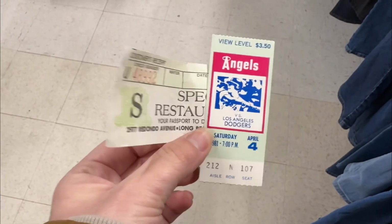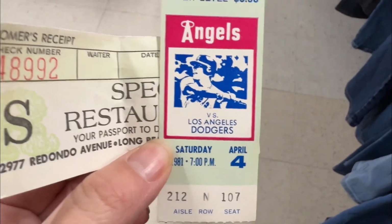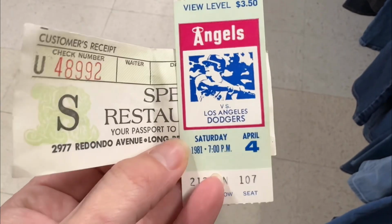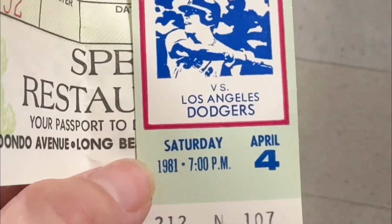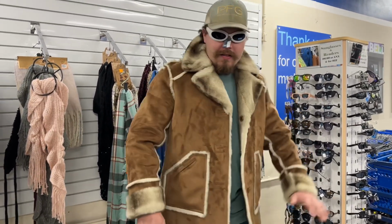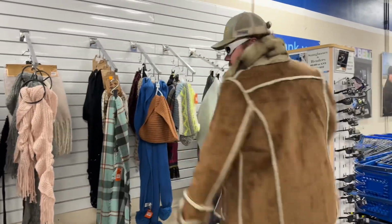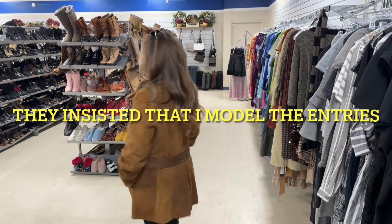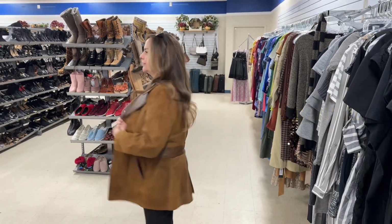Okay, so Derek's entry has a vintage Angels versus Dodgers ticket from 1981 in the pocket. Isn't that cool? Bonus points. I do think Jacob gets bonus points for the modeling situation. You should do a spin too. Looks good. Derek's entry. What do you guys think?